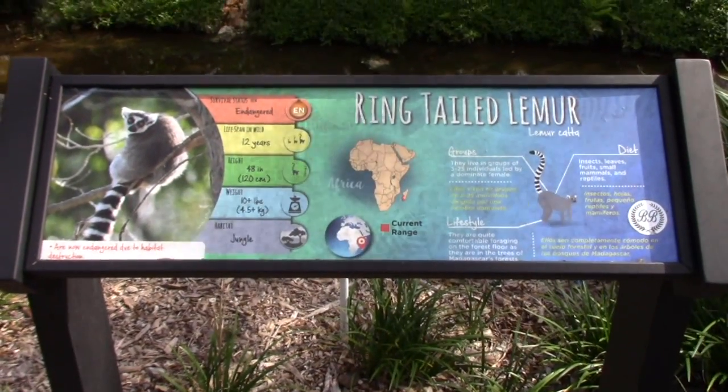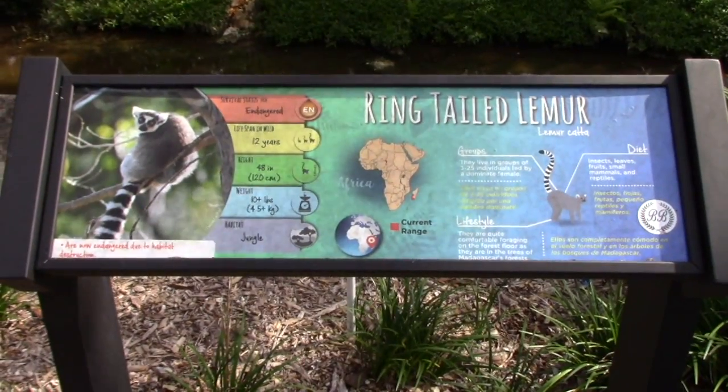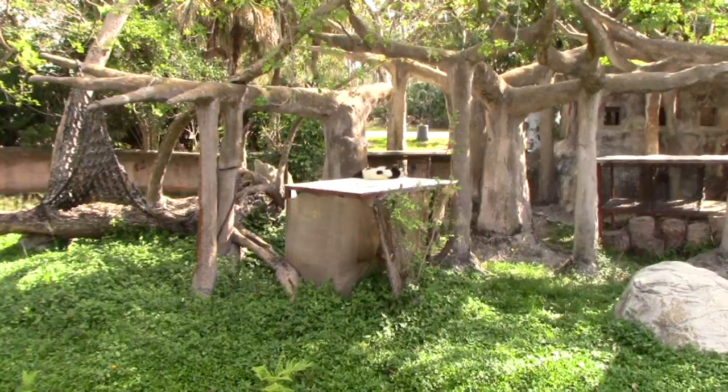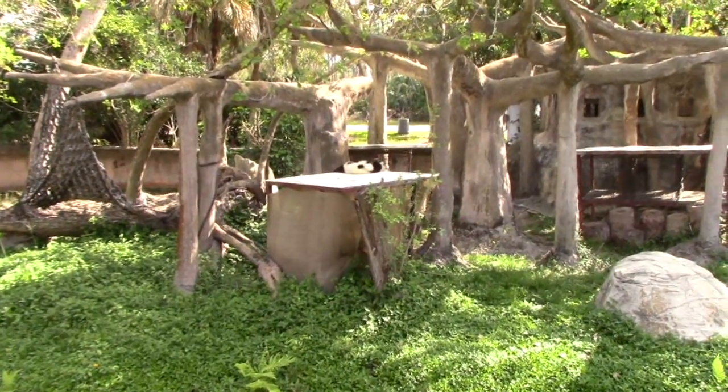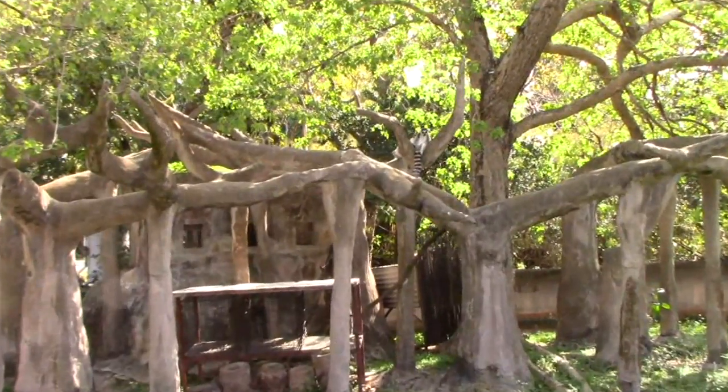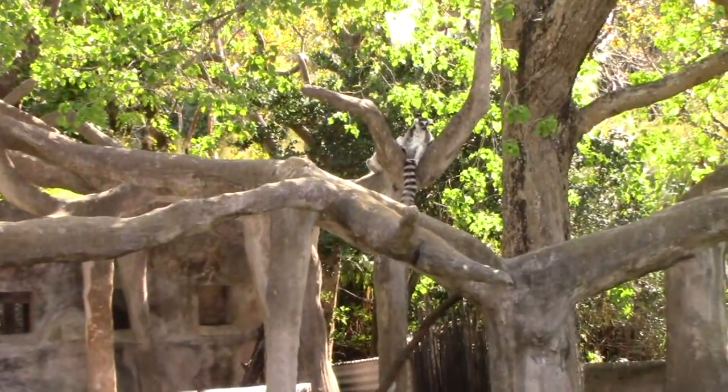We got some lemurs, ring-tailed lemurs. You can hear the simians making their hooting noises. Here's our lemurs. Got one up on a tree. You can see his nice ringy tail.